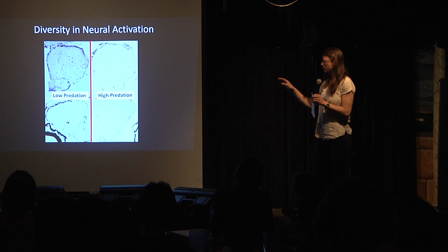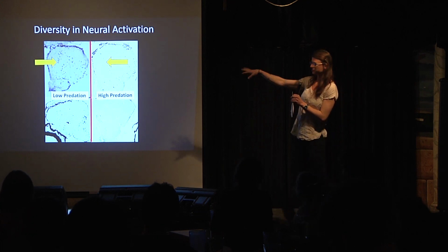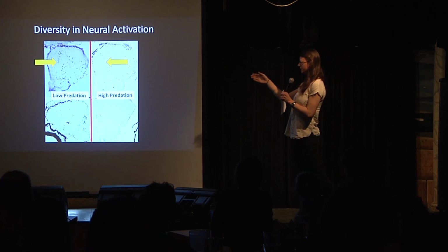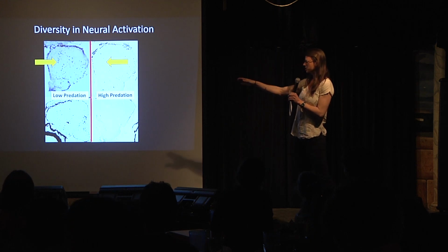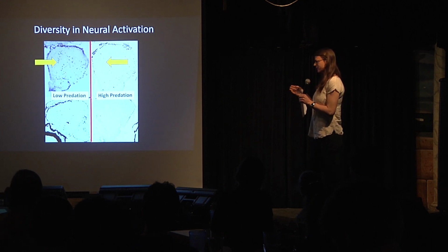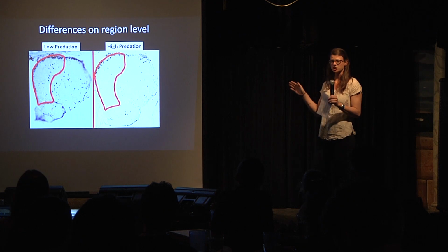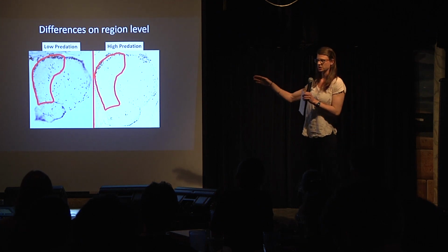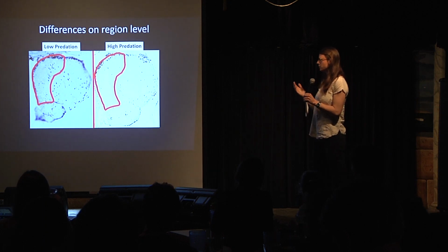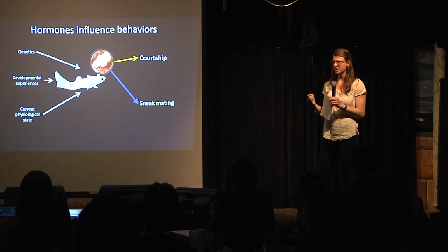One thing I hope you can see really clearly is that when you compare the little freckles there, which are the recently activated neurons, you can see that the low predation males have much more neural activation. The other aspect is that when you compare individual neural regions, this changes. So it's not consistent that low predation always has more activation. This implies that there could be a circuit level difference, which has really strong implications for a lot of different things.